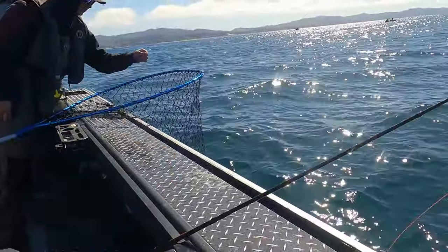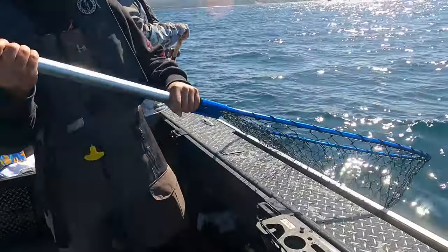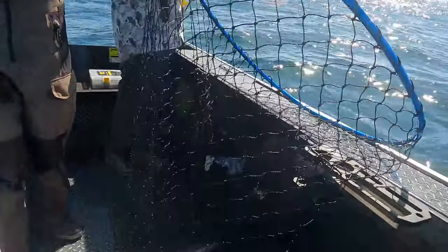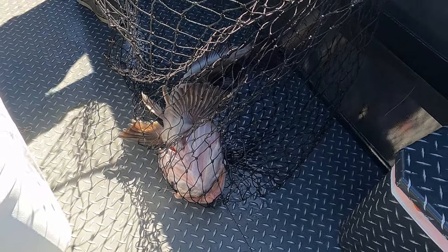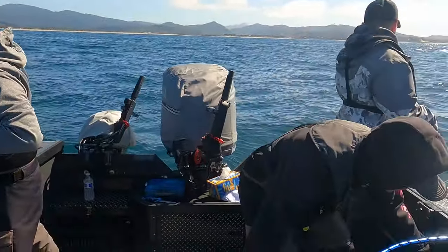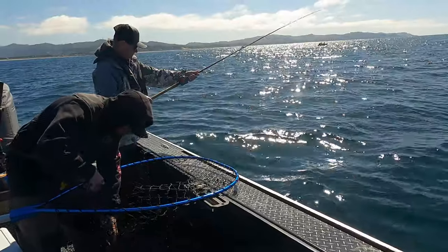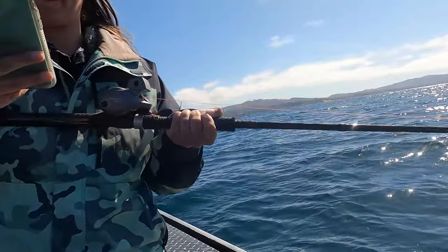Alright. Big head on that. Let me see. Oh my gosh. That is definitely the biggest one so far. Holy cow. Yeah, that's a big one. Oh my gosh. Let's see if I can get that. Dang, that is nuts. That is freaking nuts. That's awesome. All right, so we only need two more lings.